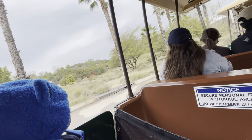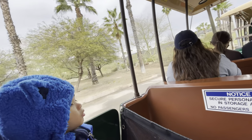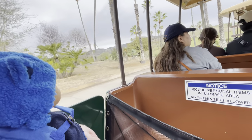Now, if you were to drop an item, like a cell phone, or maybe you dropped your hat on the tour today, I would not press those buttons. Instead, if you drop something, just remember where you dropped it. Tell me at the end of the tour. We pick up dropped items at the very end of our tour here today.